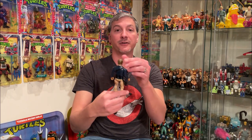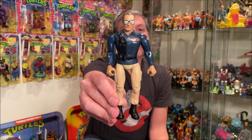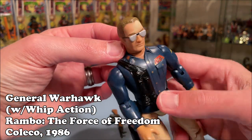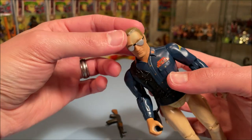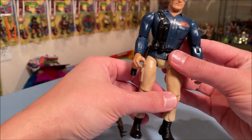And then finally, the third Rambo figure that I found is this very rare Series 2 Whip Action General Warhawk. He's a tough one to come by, guys. He does not have any of his accessories, and his head is discolored. I don't really know what happened to his head. It's even on his neck. It's almost as if like some bleach got poured on him or something. I don't know. But as rare as this figure is, I was not going to leave him behind.